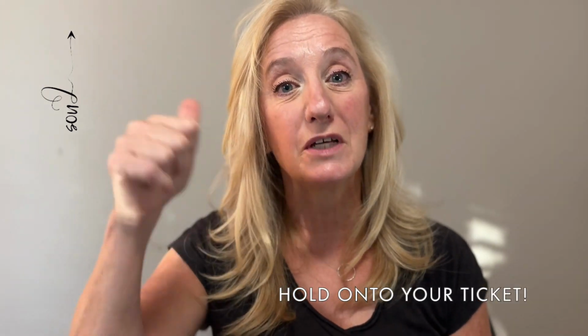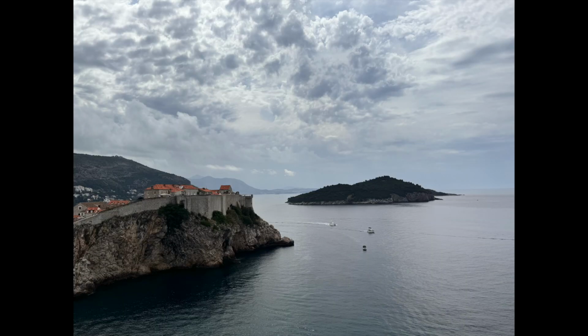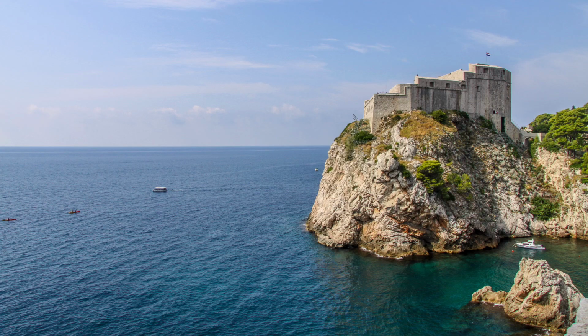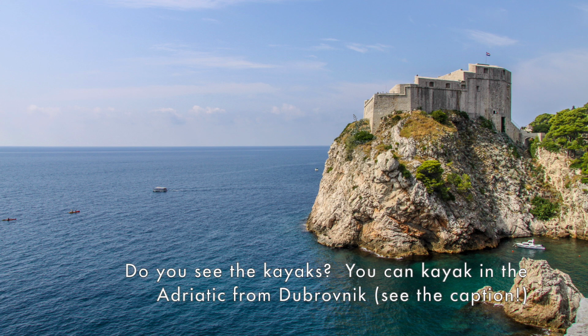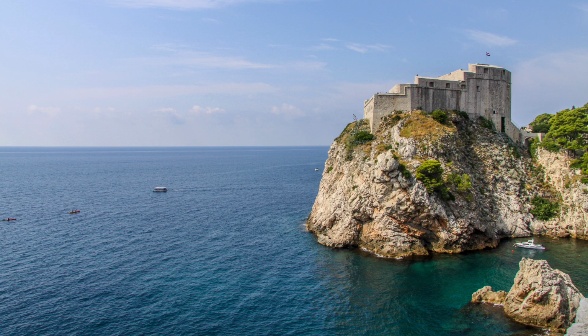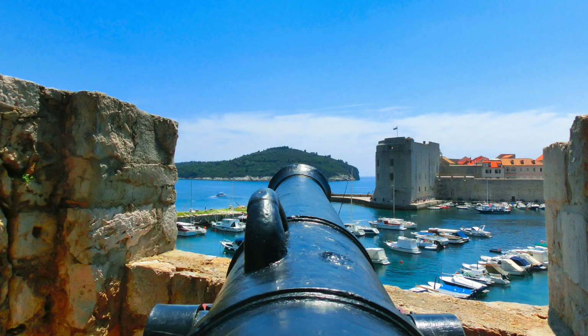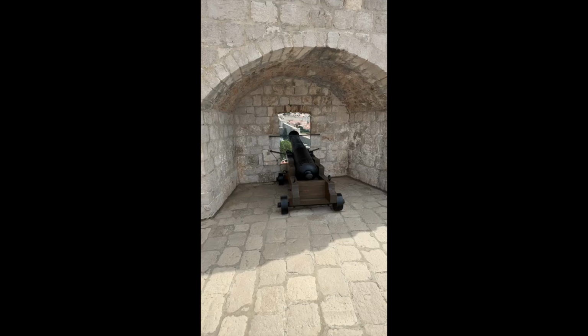If you go to the fort, paying for the ticket to the fort will also be your ticket to walk the Old Town Wall, which I'll tell you about later. St. Lawrence's Fortress is situated on a 37-meter high rock to the west of Old City. The symbol of Dubrovnik's survival and freedom, the fortress defended the city from the sea and covered the western Pile Gate.